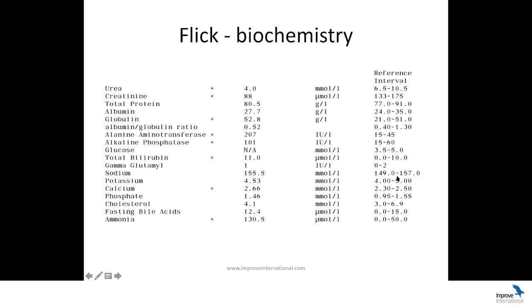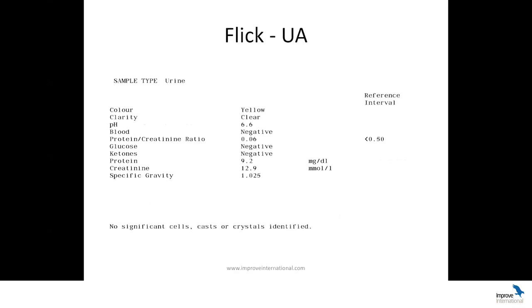Borderline high calcium, which I'm not too worried about, fasting bile acids that were normal, but then a really stonking ammonia. That ammonia is really, really high. And so we need to further investigate this liver.